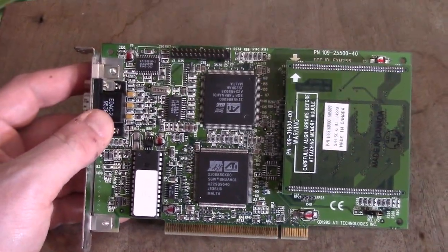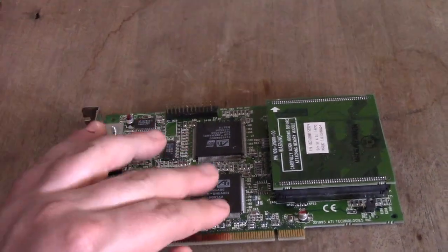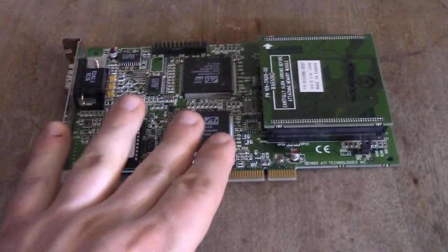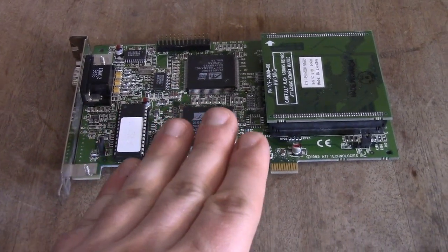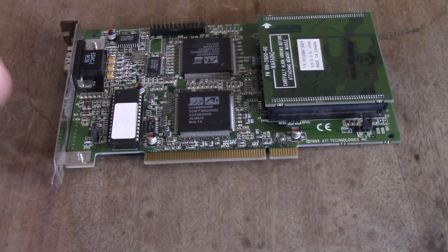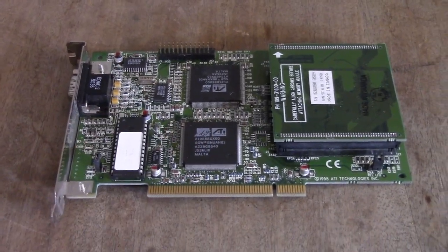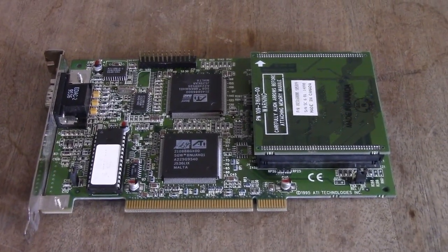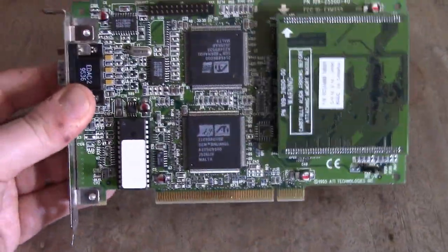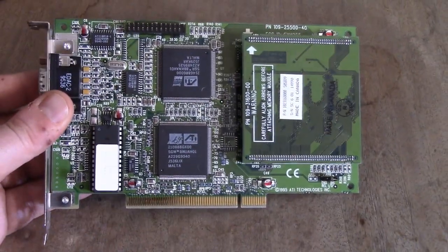Now, I know there's an ISA version of this chip on ISA and VLB, and those are pretty sought after. This chip is really nice if you're using VLB or ISA. But when you get to PCI, there are better options. It loses a little bit of luster. I don't think it's considered quite as high end on PCI, but it's still a decent card. So yeah, I'm going to put this back in there, and we'll see how it performs.